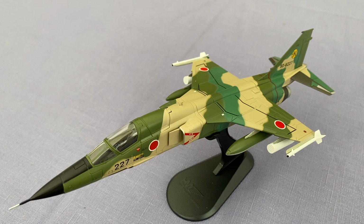The JASDF had 13 squadrons, of which 3 were supposed to be support fighter units, whose mission was to block and attack landing invasion units at sea or on the ground. As a fighter bomber, the F-86F, which became surplus with the introduction of the F-104, was supposed to be retired soon due to aging.